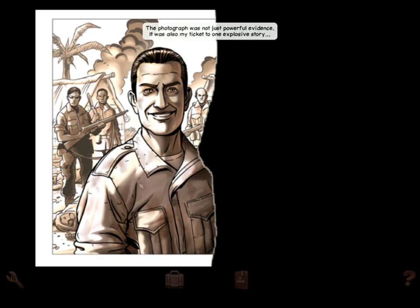The photograph was not just powerful evidence. It was also my ticket to one explosive story. But there had to be more for me to discover.